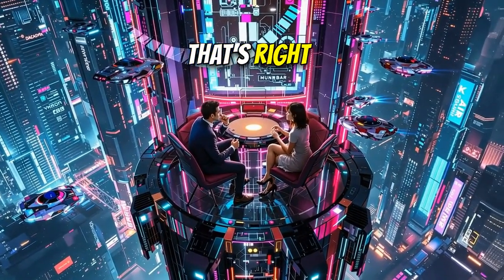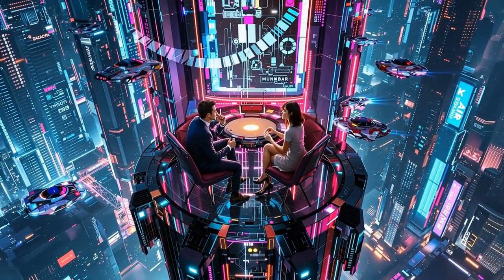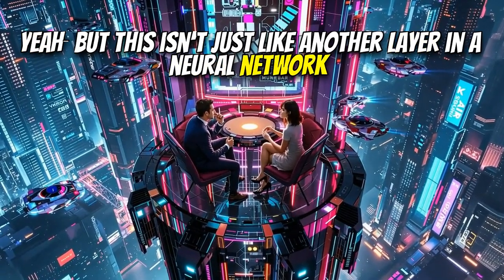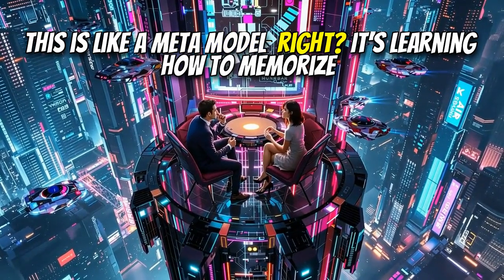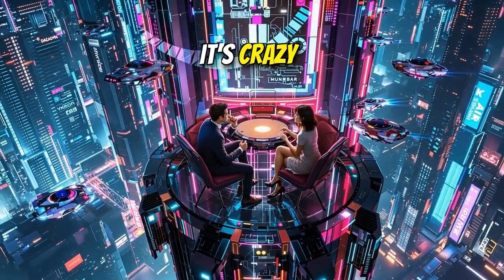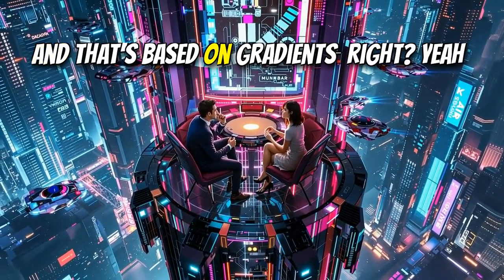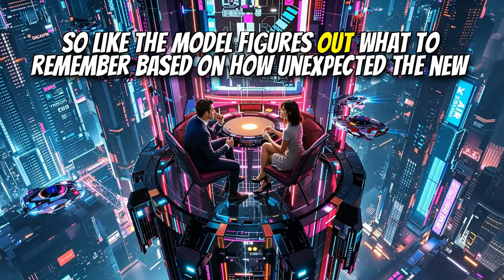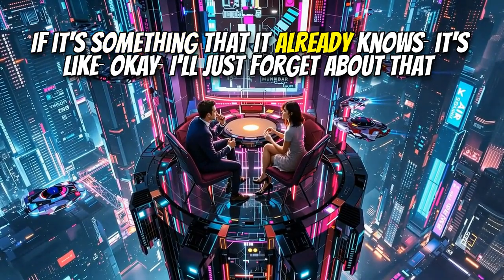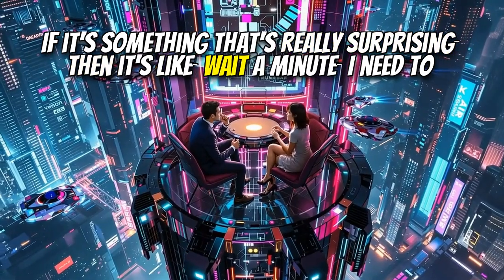Right, efficiently. So they introduce this idea of a deep neural long-term memory module. And this is really the heart of their innovation. But this isn't just another layer in a neural network. This is like a meta model. It's learning how to memorize. It's learning how to memorize at test time. It's crazy. And one of the key mechanisms they use is a surprise metric, based on gradients. The model figures out what to remember based on how unexpected the new information is. If it's something it already knows, it's like, yeah, I've seen this before, no big deal. If it's something really surprising, then it's like, wait a minute, I need to remember this. This is important.